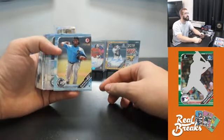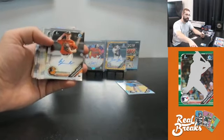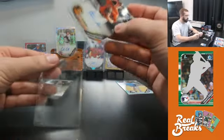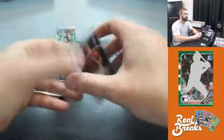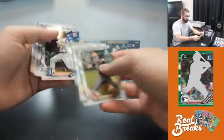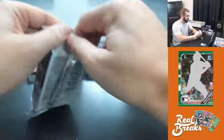Sixto Sanchez out of 499, sky blue paper. And oh, I saw Orioles and everybody got excited. Gunnar Henderson, Orioles, to Brian Long. All right, let's see some more color.